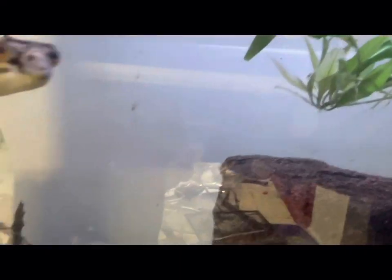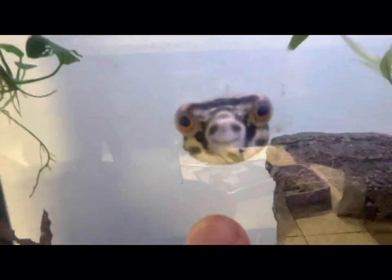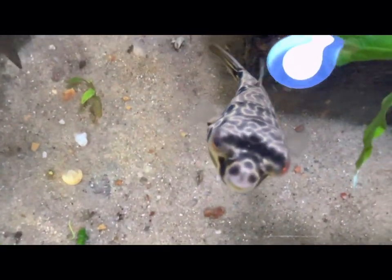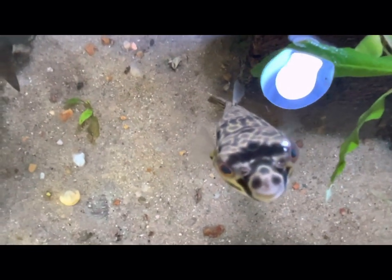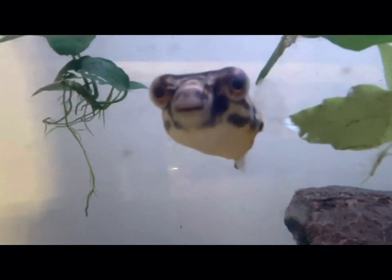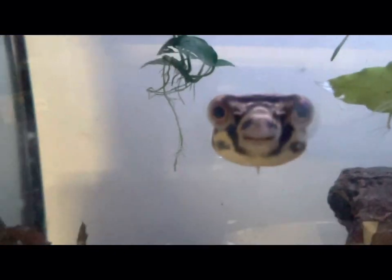All right, here at the 20-gallon tank, we got a baby Mbu puffer. I haven't really posted about him because recently he did have ich, but it seems to be going away. But he's doing really good now. As you can see, it doesn't look like there's anything on him now. But he has such personality. He's an awesome fish. And we're actually getting him a 900-gallon tank in the future, so that he has room to swim around in.